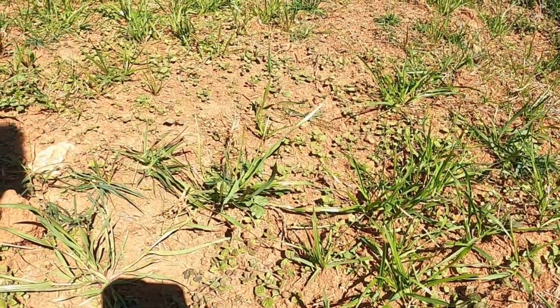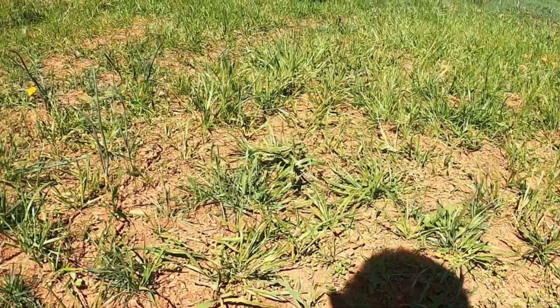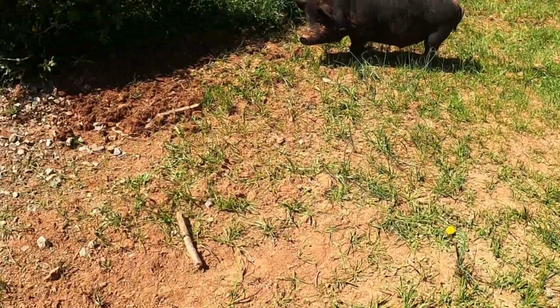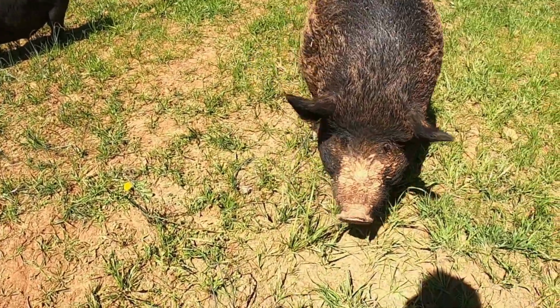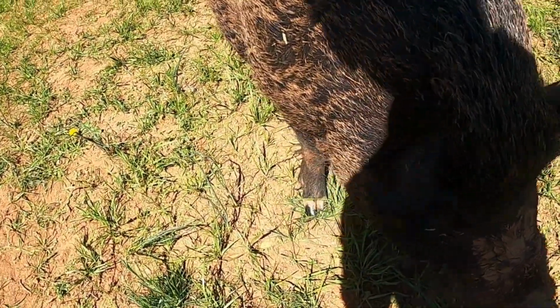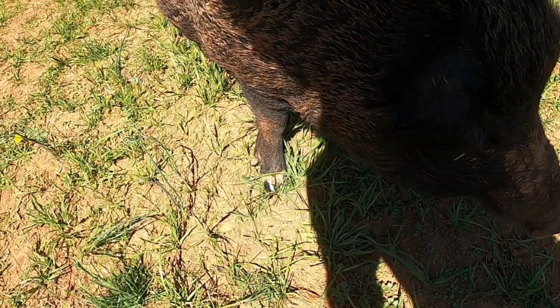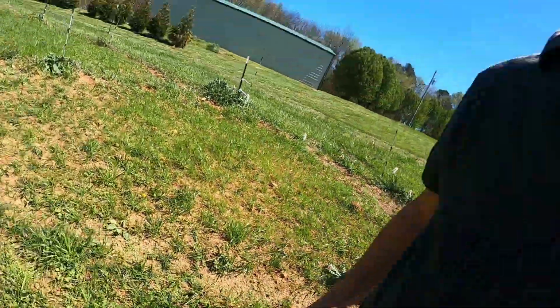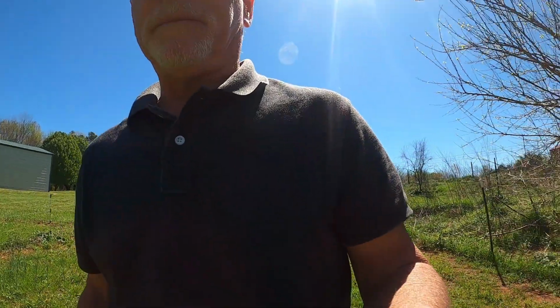And some of it I'm really excited to see. And others, well, a lot of it, I don't even know what it is. But when it gets tall enough, they're going to eat it. Now that sound you might find really intimidating if you first start raising hogs. But what it means is, feed me, I'm hungry. They're trying to convince me to go get them some pelleted feed, but that's not going to happen.